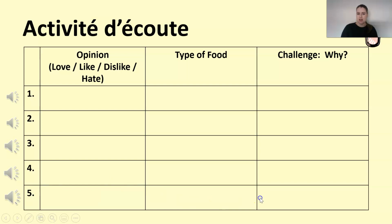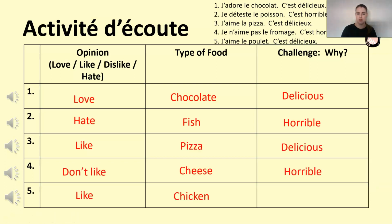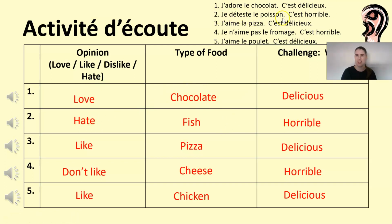Okay, right, let's go through these answers and see if you got them correct. Oh, there we go. So, let's come up with our answers on here. Here it said that they loved chocolate because it was delicious. Here it said that they hated fish because it was horrible. So you can see them up here. Je déteste le poisson, c'est horrible.